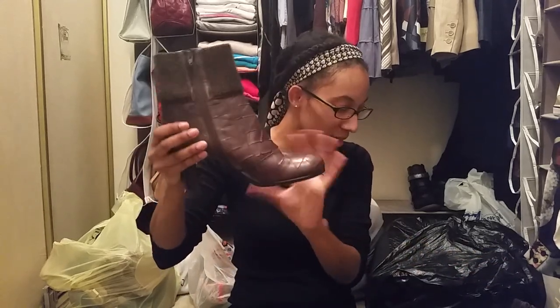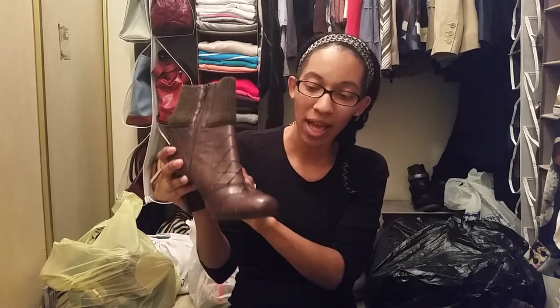These would go cute with that skirt, maybe. These boots right here. This is knit leather. Have not been used. They were $9.99. These are Stuart Weitzman boots.